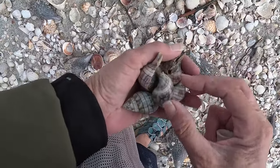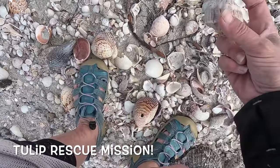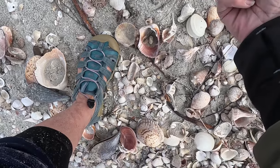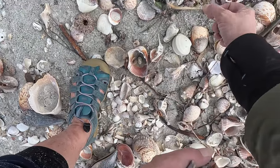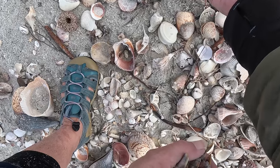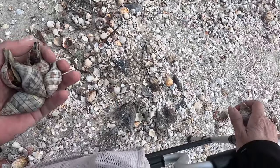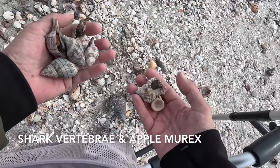Another live tulip. Beat up whelk missing his stem. An apple murex shell that is actually empty. Nice. Another bad shape one. Oh my gosh. Once again, sensory overload. So, vertebrae and apple murex. I'm gonna bring these guys down to the water.